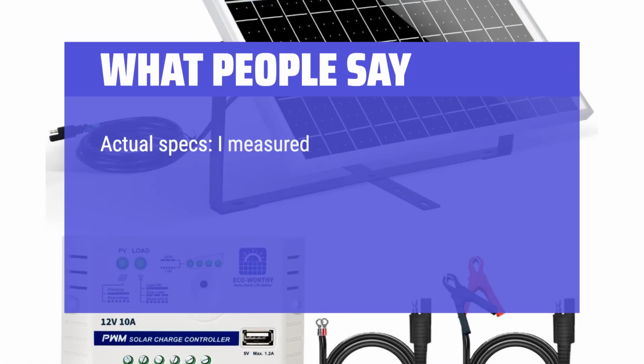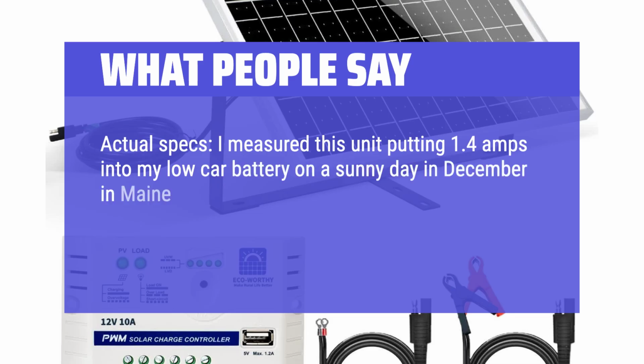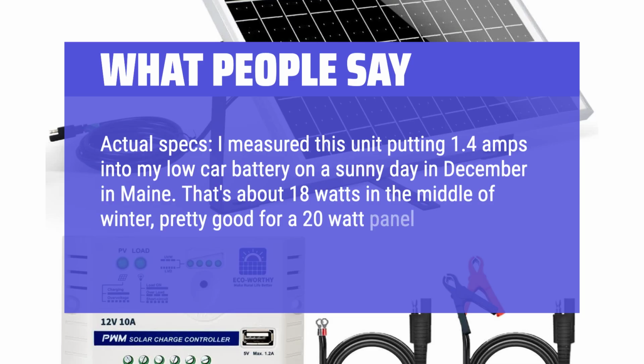Actual specs: I measured this unit putting 1.4 amps into my low-car battery on a sunny day in December in Maine. That's about 18 watts in the middle of winter, pretty good for a 20-watt panel.